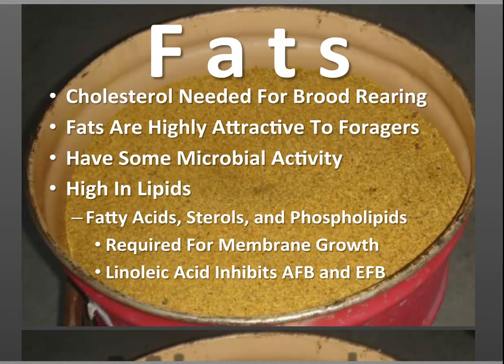I mentioned fats, cholesterol. My doctor says I have too much, so I take a pill every day, and maybe some of you do, but you have to have some. And bees have to have some too, just like every other animal. Cholesterol is needed for brood rearing and just to day-to-day living.